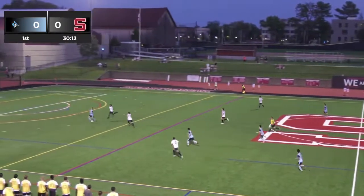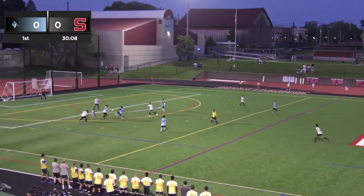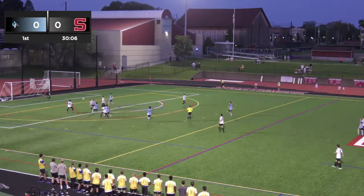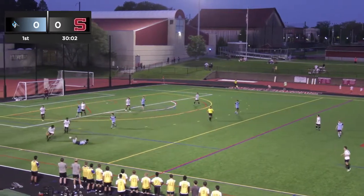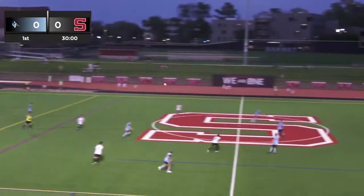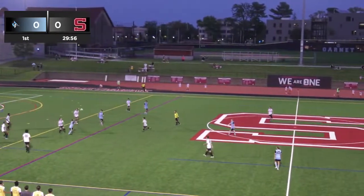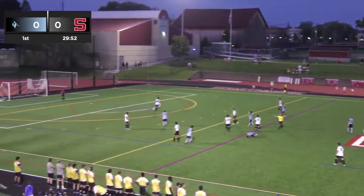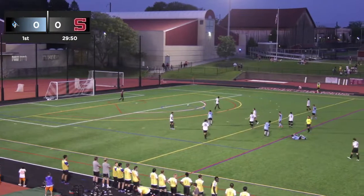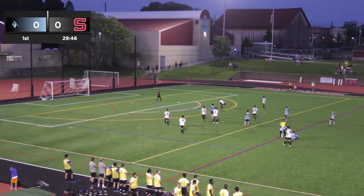Good run up the middle. The flag stays down on sides. That's number 17, Wamond. Looks for some space in the middle, doesn't find it. And that ball is cleared. Wahman had a step on the defense there. And we got a shot to the back of the head. And that's Wahman down. The sophomore from Connecticut.